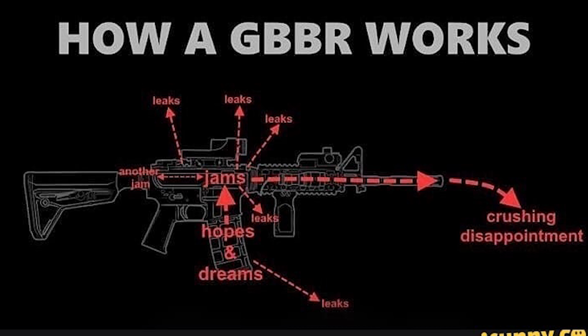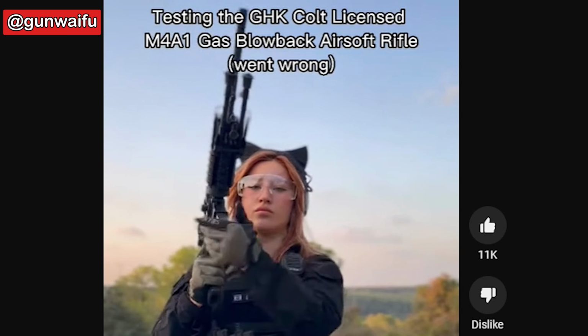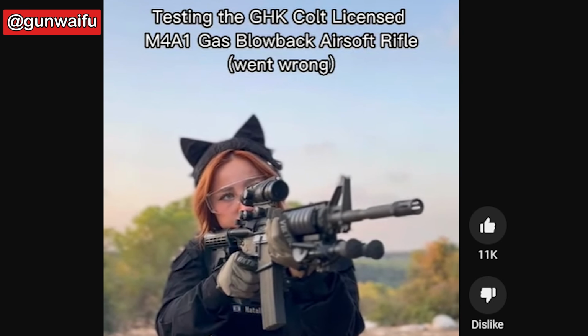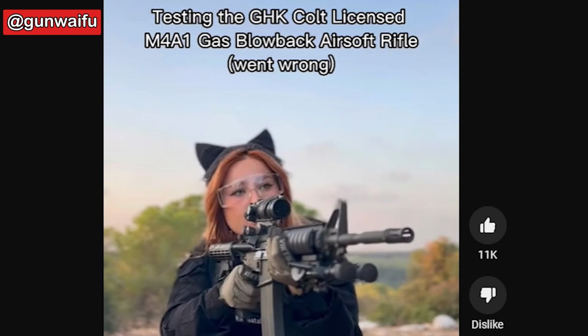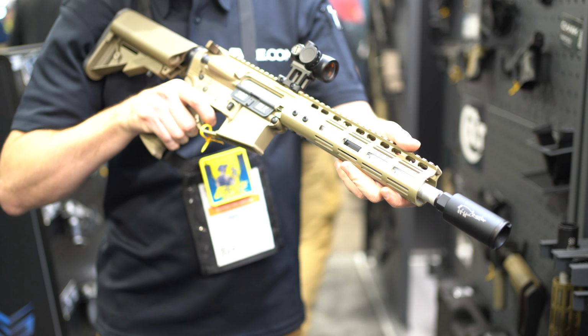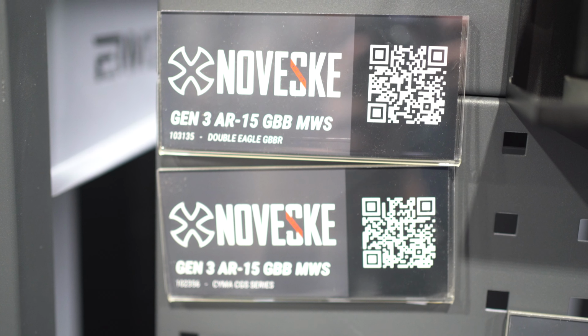If you've been airsofting for a decent amount of time, you've most likely seen this GBBR meme. As funny as it is, there's a lot of truth to it. Historically, very few GBBRs perform well enough to use in an actual game. Most work well once, then immediately and rapidly degrade in usability. That will hopefully change this spring and summer with the release of 3 new GBBRs by EMG.